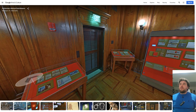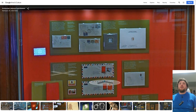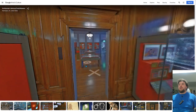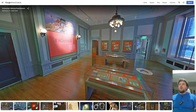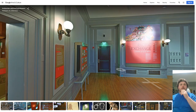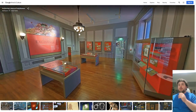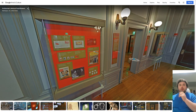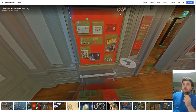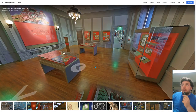China and US. Very cool. Stomach is growling. Okay. So, that was cool. Chinese in America. Okay. Wow, there's more. Pacific Exchange, China and US Mail, the Qing Dynasty. Yeah, so if any of you guys ever end up in DC, and if you're a philatelist or you're interested in postal history or you just want to go to a nice place and learn some neat stuff and kill an afternoon, this is the right place to go.